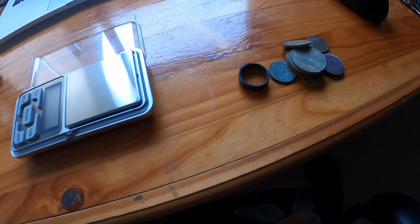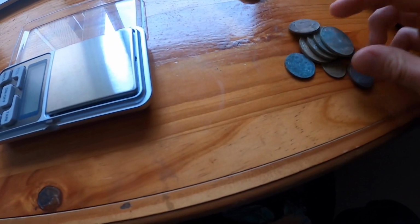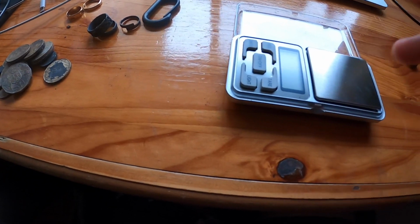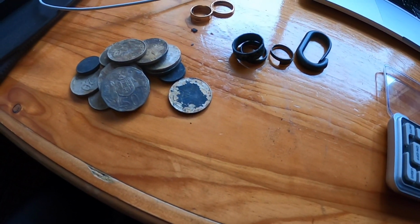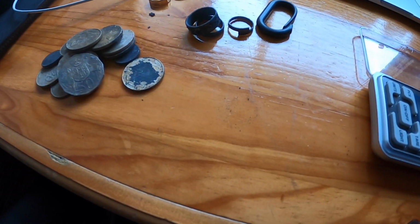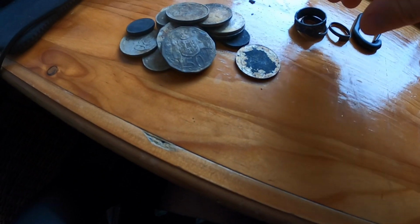And over here I have all the stuff from day two, which ended up being just 1 silver ring and a few coins, which was interesting because I found so much more lead and copper on day two, so a lot more targets, but the quality of the targets on day one was so much better. And I don't know if that comes down to luck or if my technique and I was just in a different spot. So anyway, let's weigh it up and see how we go.